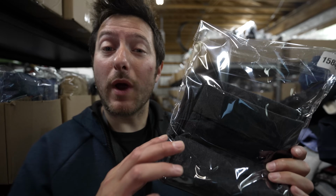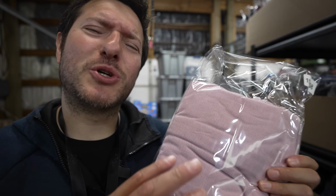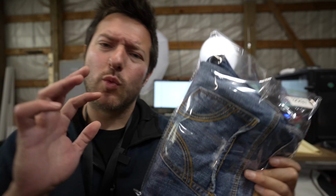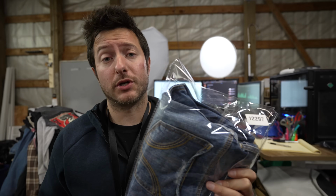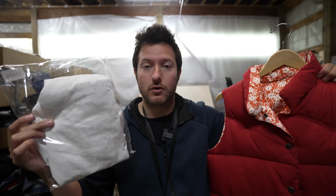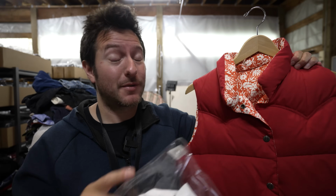These Simply Vera Wang pants sold for $13.50 plus shipping. This men's polo shirt by the brand Haband sold for $5 plus shipping. And these Hollister women's jeans sold for $12.56 plus shipping. Had a combined order here of a women's American Eagle puffer vest and a Wrangler pearl snap shirt. These sold for $25 with shipping included. So I love combined orders because I'm able to give the buyer a good deal, not only on the items themselves, but on the shipping.